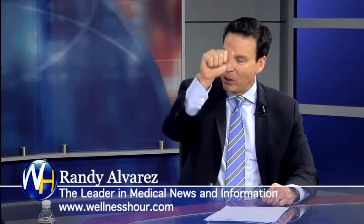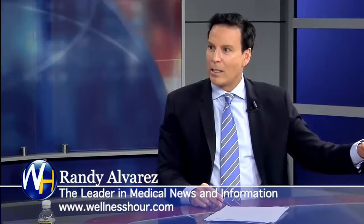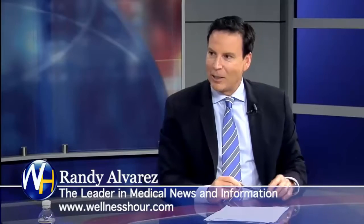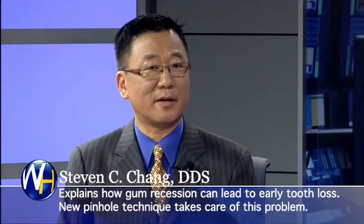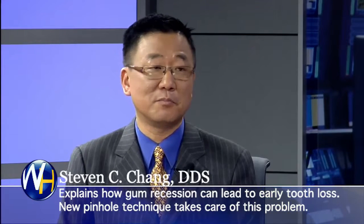You also clean the gums with a laser. Yes, so you kill the bacterial infection, then you pull the gums down. Very interesting. So no more cold sensitivity? I see many patients having instant relief from cold sensitivity after the pinhole surgical technique.